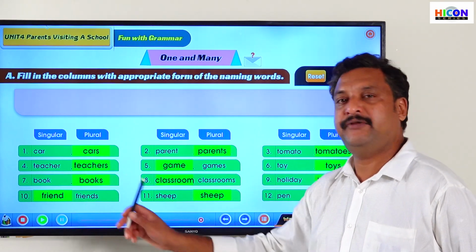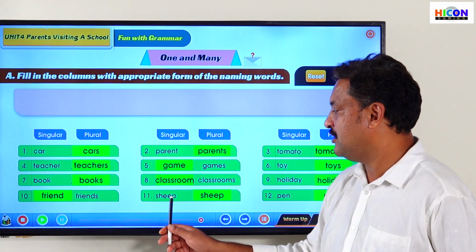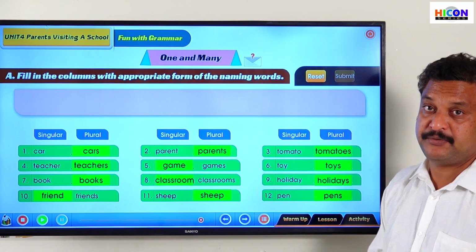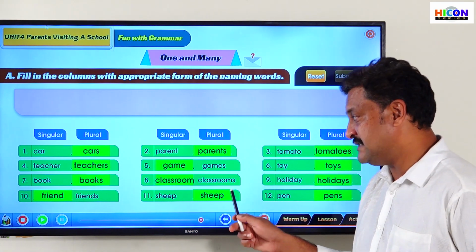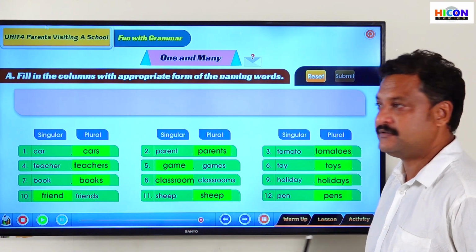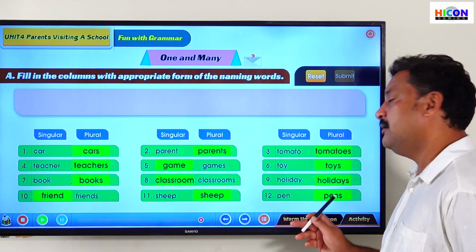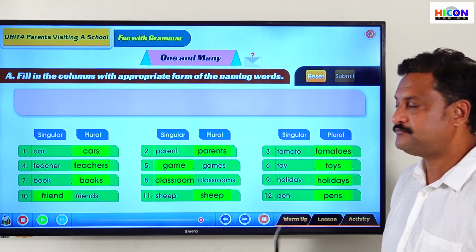Friend, friends. Sheep, sheep. Same word. There is no S added to that. Okay. Same word. Sheep, not sheeps. Pen, pens. Right?